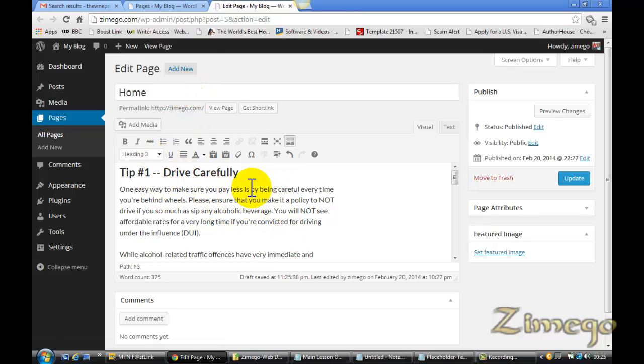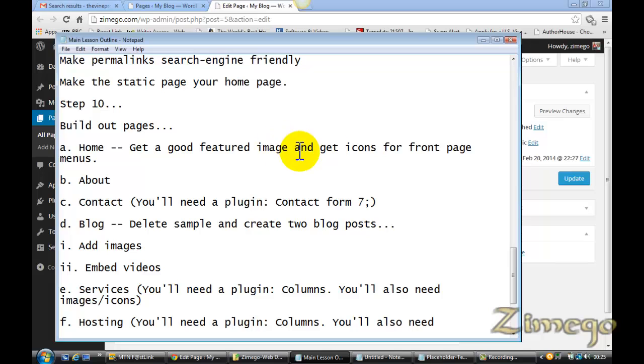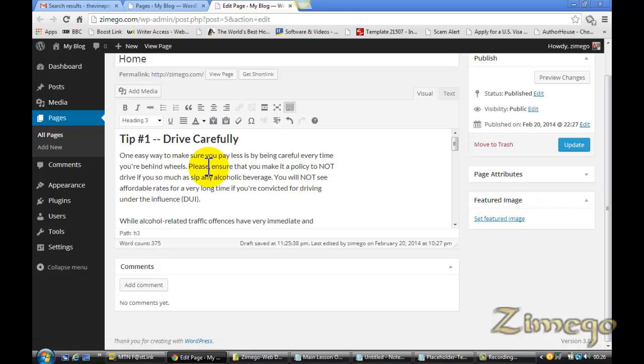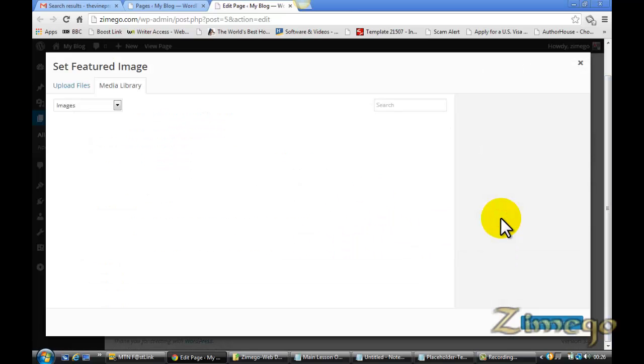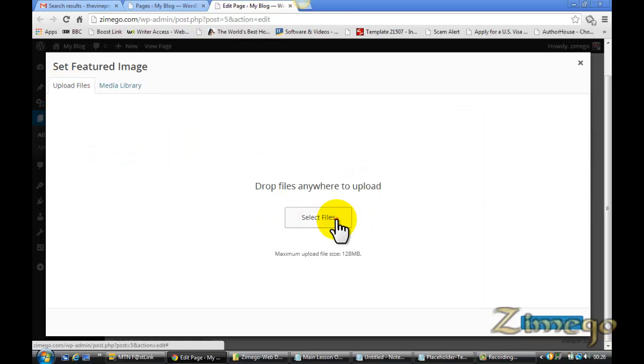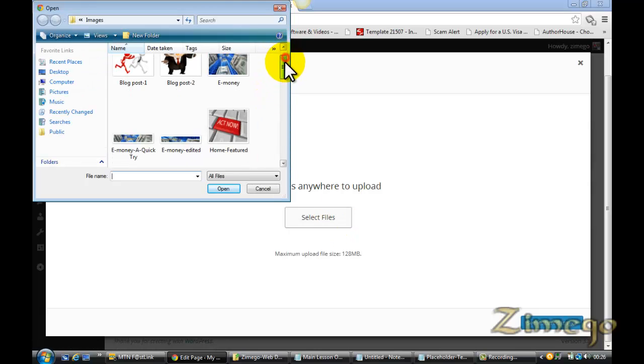Okay, we have this. Now I want to add images to this. An icon is also an image, but it's a specific type of image. But let me just add an image. The way you add icons is the way you add images. Okay, so let me get an image for the home page. I want to set it as a featured image. I don't want it to be part of the text. So you see how it will look. Go to upload files, select files. So I save them home featured.